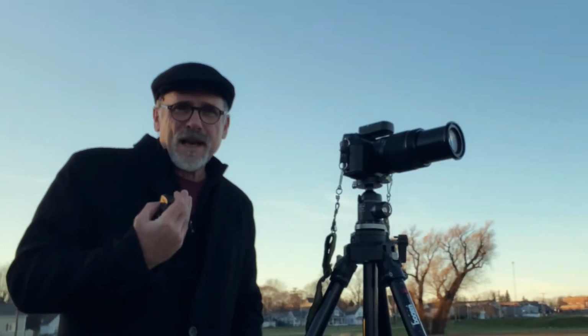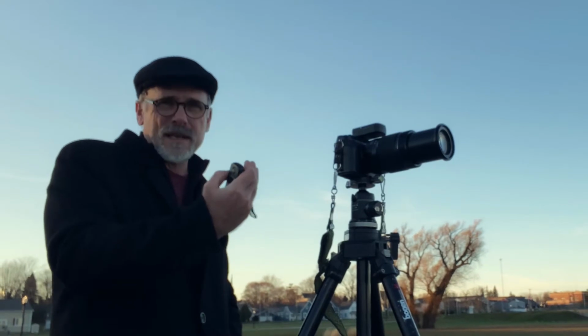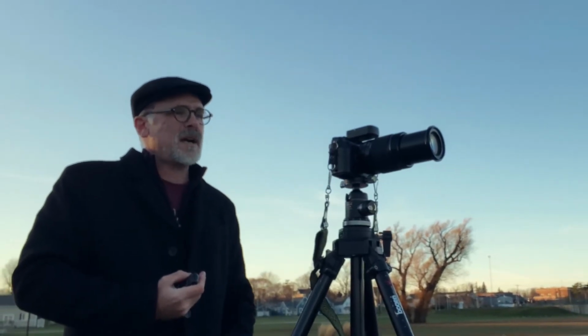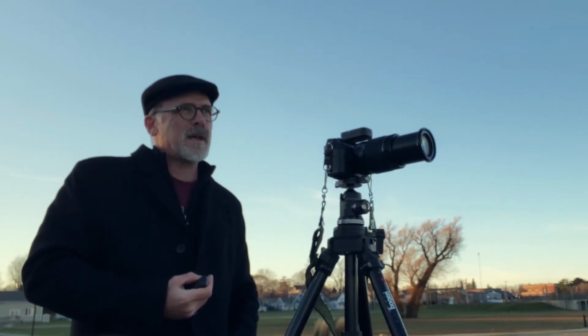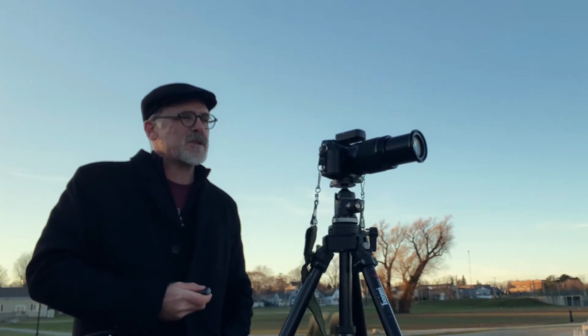I boosted the ISO a little bit to reduce some of the camera shake with the lens being set this long. I've got it set at ISO 1600, which at f5.6 is giving me a 640th of a second on the shutter speed. That should freeze any of the action we've got going on.